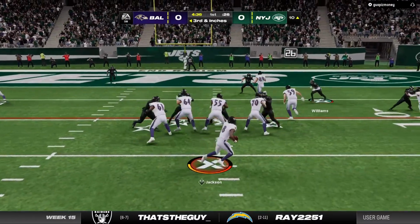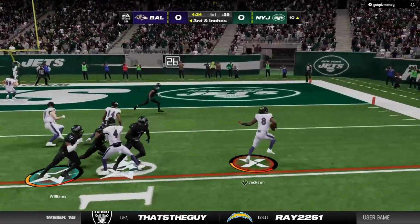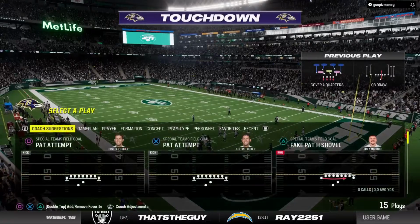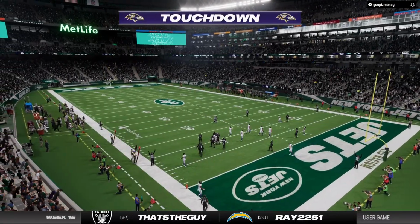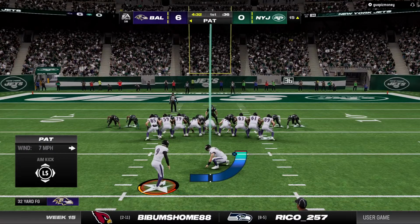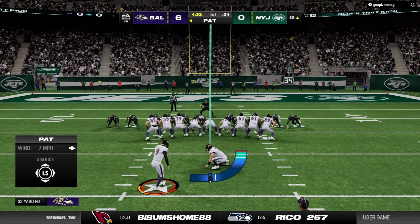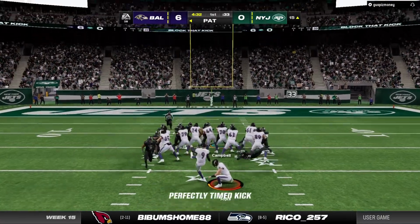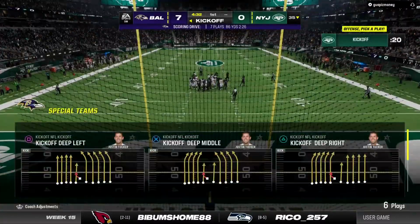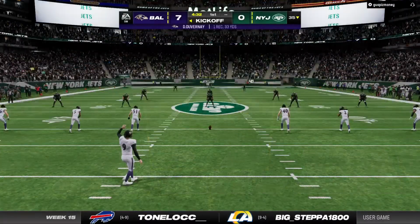Now this is going to be a quarterback draw. They'll take it into the end zone for a Ravens touchdown. Lamar Jackson keeping it himself from 10 yards away. And the Ravens put the night's first points on the board as they take the early lead. Tucker with the extra point, and that makes the score 7-0.